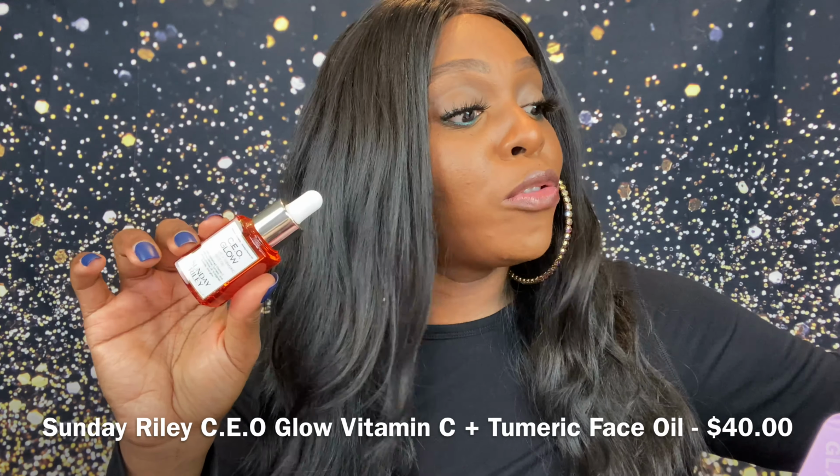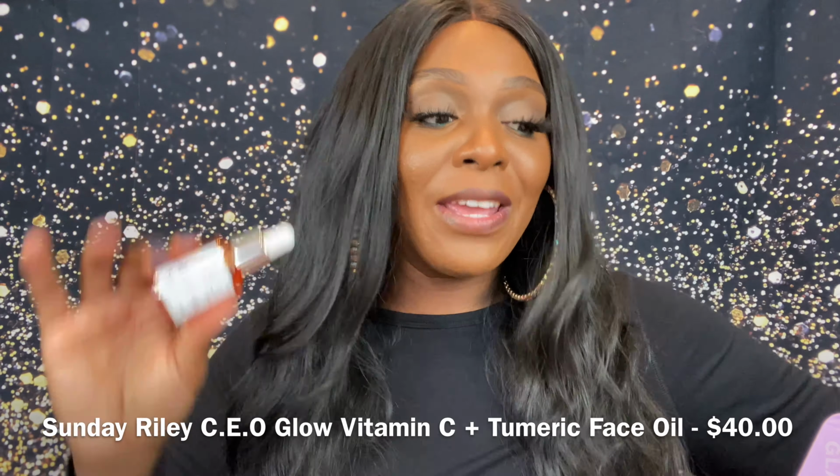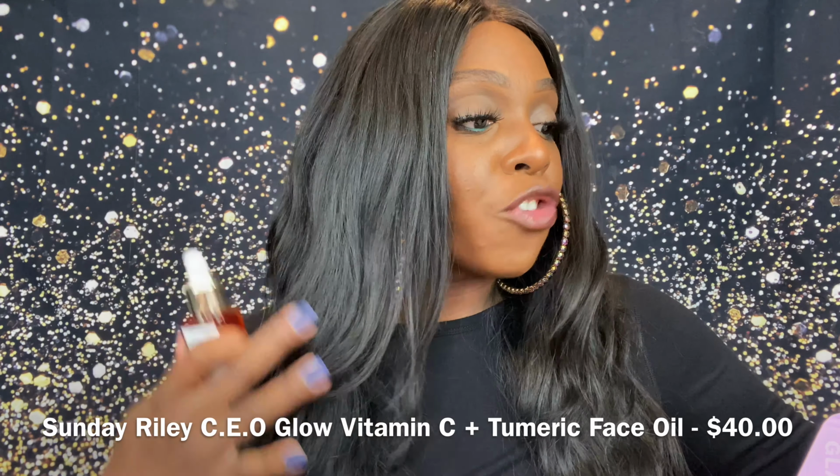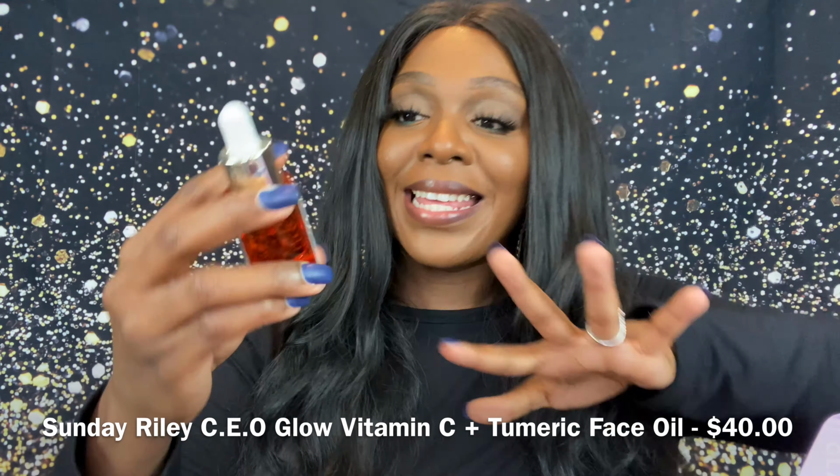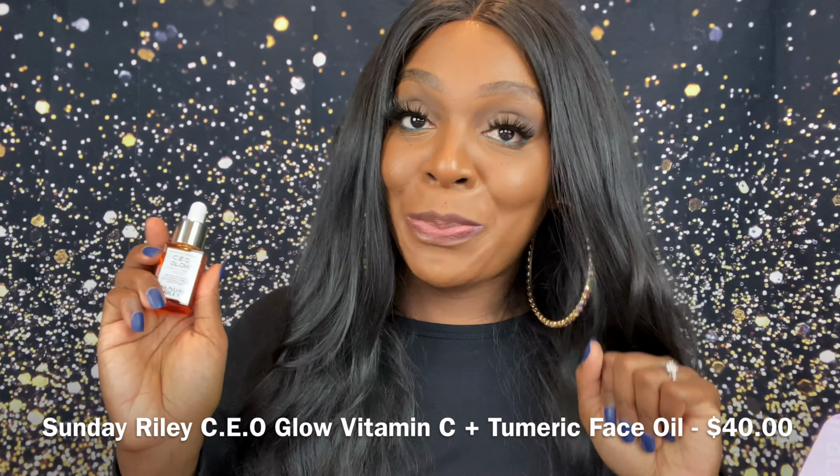Let me read up about this little product. This one is the Sunday Riley C.E.O. Glow Vitamin C and Turmeric Face Oil. I think I chose this because I want my face to be a little bit more hydrated. I don't remember. Anyway, it says it's an ultra potent and fast absorbing facial oil that is packed with a cocktail of skin brighteners like vitamin C, turmeric, and ginger root extract, plus nourishing evening primrose to fade hyperpigmentation, even out your skin tone, and minimize dullness and dryness as well. This retails for $40, and I love the color, and I am very excited to get this and try it out. So, we picked Sunday Riley.